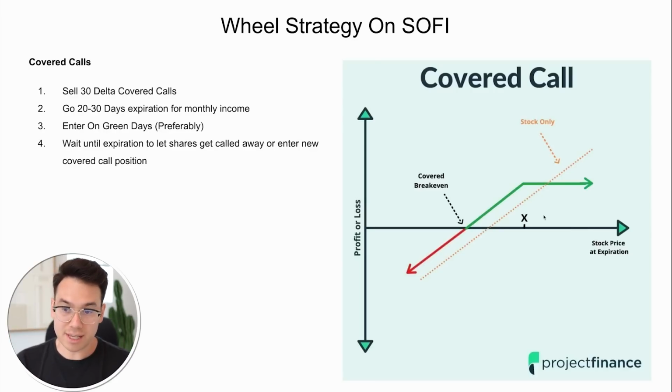So let's just say this month I sell the 26 strike covered call against my shares at 23.5, and the stock finishes at 24. Okay, I get to keep that premium. Maybe it's $100, keep that premium, do it all over again.